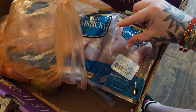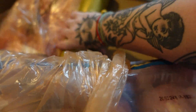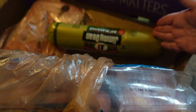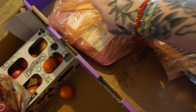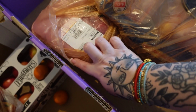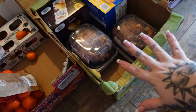So what I'm gonna do is probably do these in the air fryer. Big old thing of Jimmy Dean sausage. I like to put this in meatloaf, but I also like to just cook it up and have it pre-done for breakfasts, put it in breakfast casseroles, etc. And I got pork chops, also a really good deal, $13.97 for 5.61 pounds. All right, and this is the last box that I got.